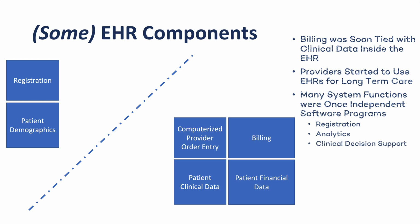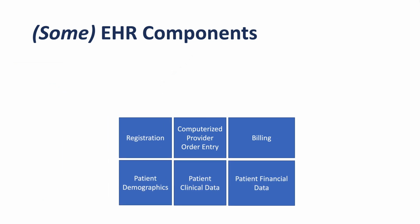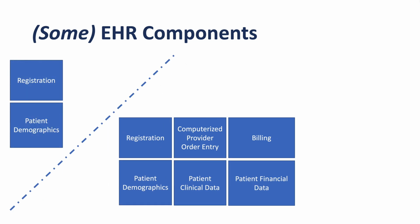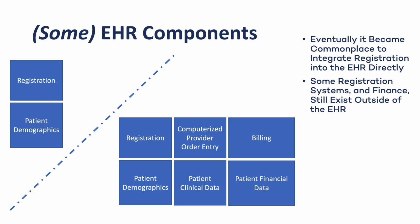In the early days of EHRs, many common components were standalone, separate software applications. Registration and patient demographics are examples, as is finance and billing. At times, clinical, registration, and finance were all completely separate applications. But over time, these satellite systems have been incorporated inside the core of modern EHRs. It's not always best practice, but it's a common practice.